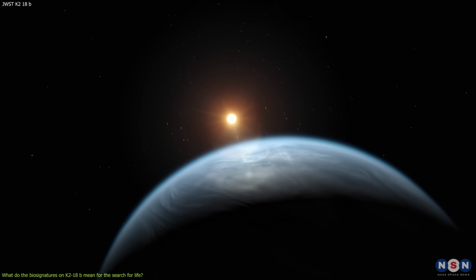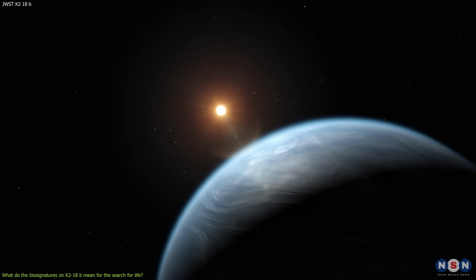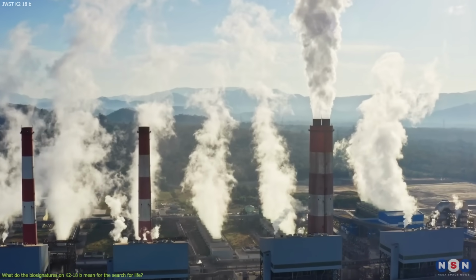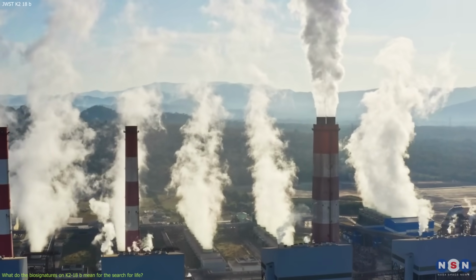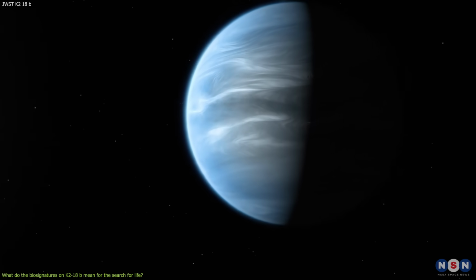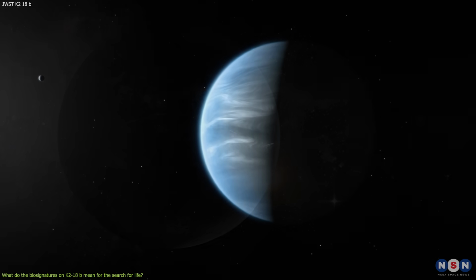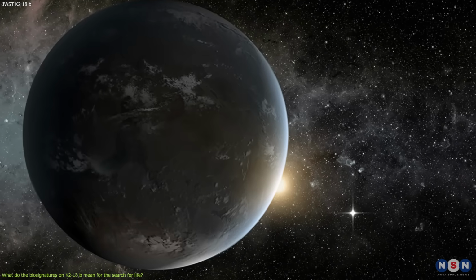Finding the compounds on K218b could mean that there is an advanced civilization on the planet and that they are facing similar environmental challenges as we do. So, what do these findings suggest about the nature and origin of life on K218b? Well, there are several possibilities.